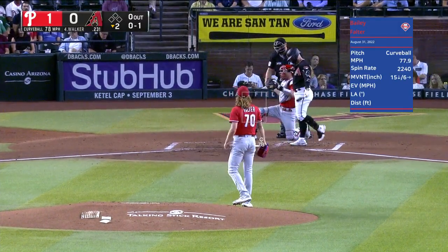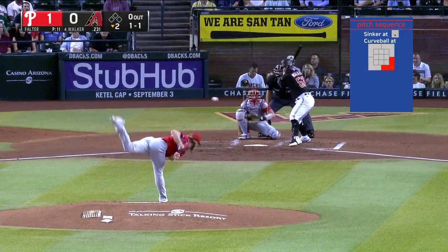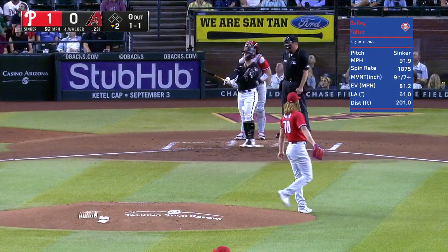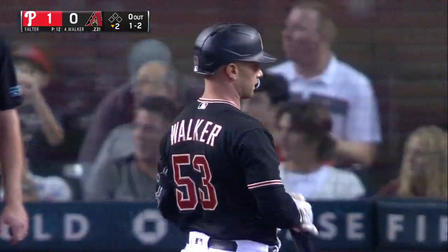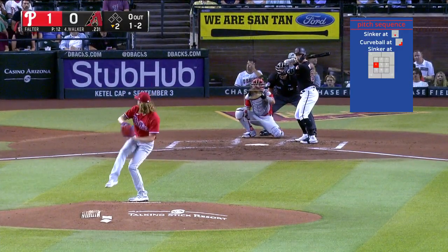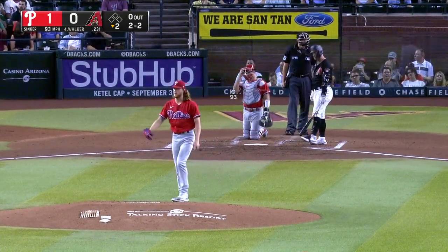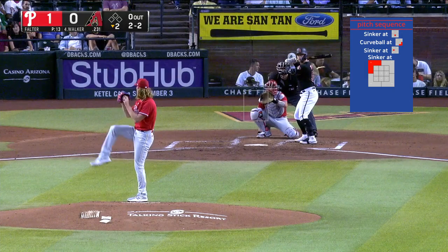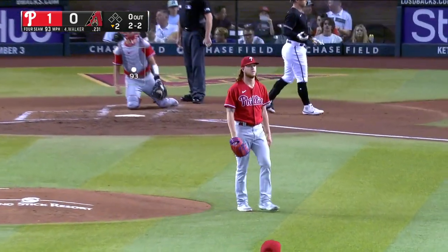1 ball, 1 strike. And now 1-2. Walker 2-1 in the minor leagues. He was excellent in the minor leagues this year. 9 starts with Lehigh Valley. He was 4. And a called strike 3.